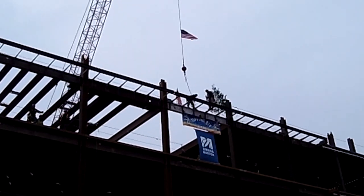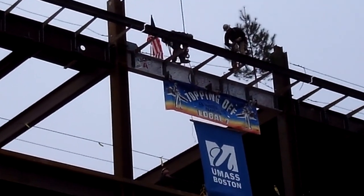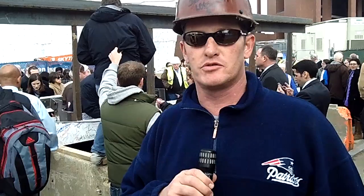How many tons of steel? 2,100. 2,100 tons in over 2 months worth of work. Wow. A lot of steel. A lot of steel. They went up fast. December, right after Christmas. Actually, 2 weeks, 3 weeks early on schedule. So, it looks good.